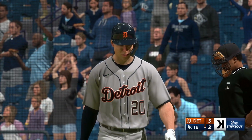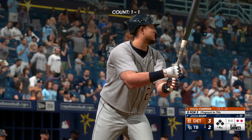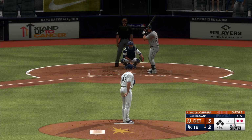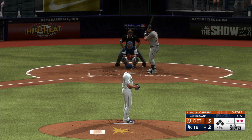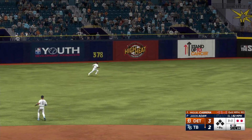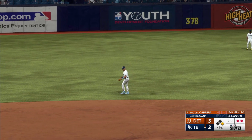Got him looking. Two quick outs here in the top of the ninth. Running out of chances to pad the lead. Two outs, bases empty. Miguel Cabrera up now for the Tigers. Now a screamer into the outfield. That's a base hit. And that keeps the inning alive.